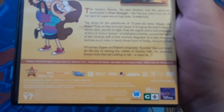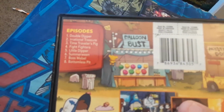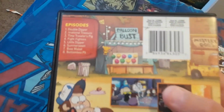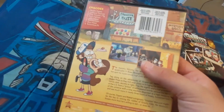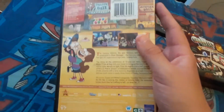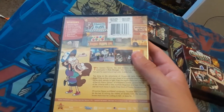2014, the Disney Castle logo, and some legal information. And once again, you can pause here if you want to read all of this information. On the top left, we see a list of all the episodes that are included here, which are the 8 episodes that come after the 6 that are on the first volume. So it's good that these DVD releases presented the episodes in chronological order, because like I said, Gravity Falls has a continuity, so releasing episodes out of order would not be a good decision for Disney to make.